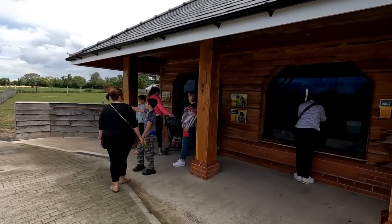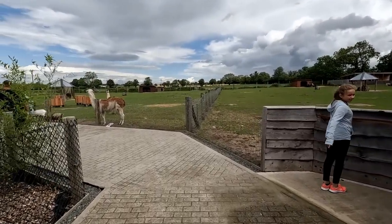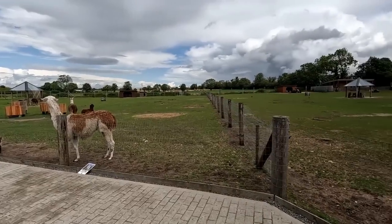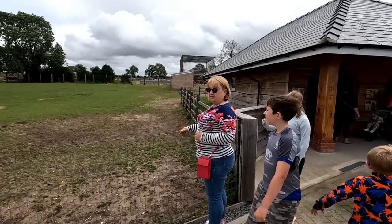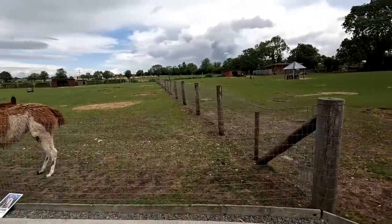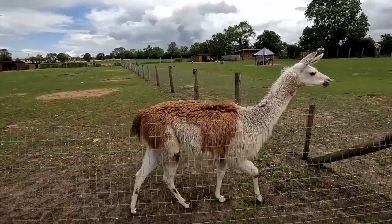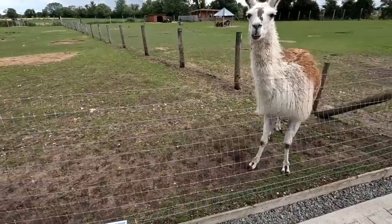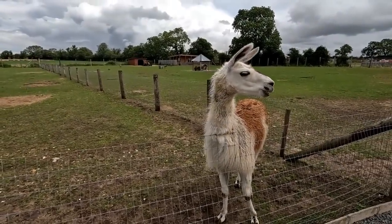Yeah, it's a vast area, folks. Oh, here we go. Now, these things can spit at you. These are llamas, aren't they? They're not alpacas. I think alpacas have got a shorter neck. Yeah, they do spit. I'm not going to come too near to him. Oh, they are llamas. Look, it says down there that llamas may spit and bite. Hello. He's looking at me.